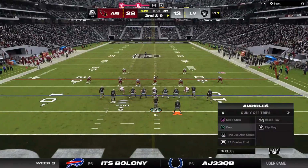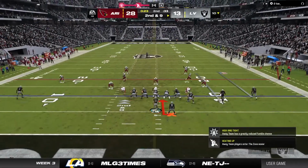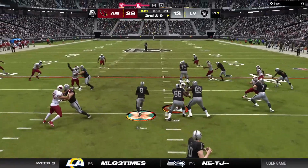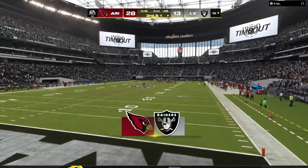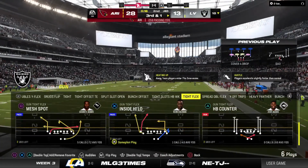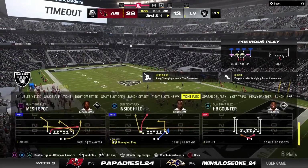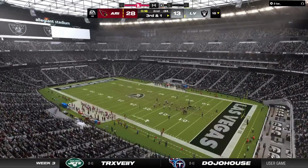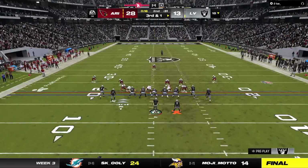2nd and 9. And now they'll shift things around. They'll keep it on the ground again here. And he'll push forward here for a good little run as the clock continues to run. Now the Raiders going to go ahead and use the 2nd of their timeouts. So that means they're down to 1 remaining here as we head toward halftime.